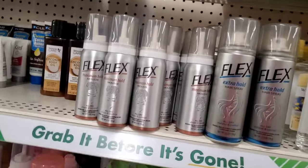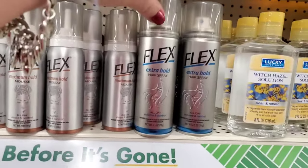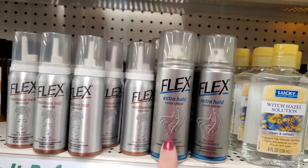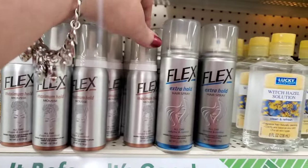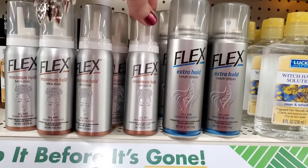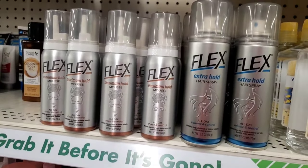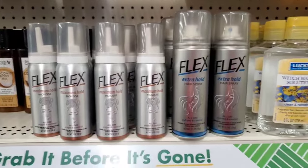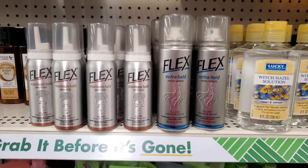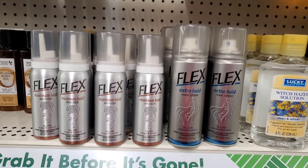But what I am seeing down there and up here, so they have a lot of them, are these cute little 2 ounce mousses by Flex and 2.5 ounce hairsprays. Extra Hold Flex hairspray. And Flex used to be so popular in the day. And then they have this Maximum Hold Mousse Shape and Control. I actually like to use mousse in my hair. I think I'm gonna try one of these. It might be good for travel or when I'm spending the night somewhere. That's a pretty cool product. And honestly, a 2.5 ounce hairspray is also good if you're going for an overnight trip and you don't want to pack a huge bottle or can of it.